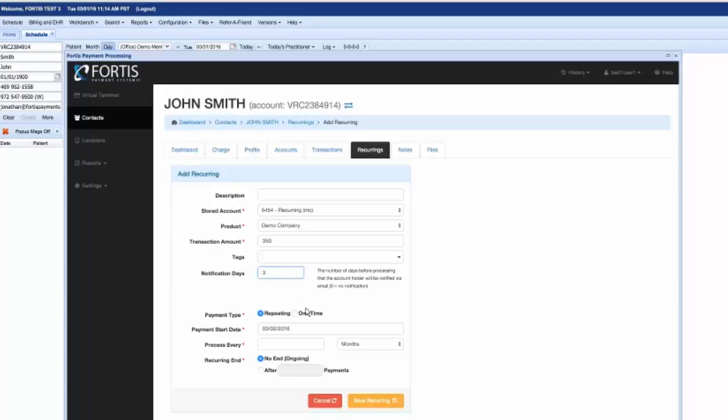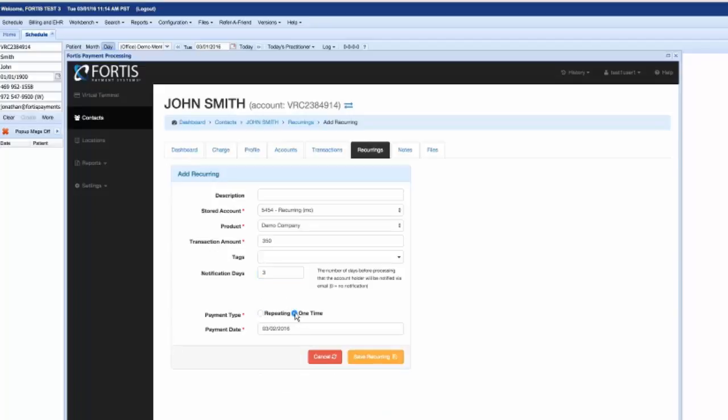Then there's 3 types of reoccurring payments you can set up. You can set up one-time payments. So this would be, let's say you need to remember to run a payment in the future. So maybe next week on the 8th, you need to run a payment for a patient. You can come into the system and set the system to have a one-time payment date in the future. It will run automatically. There's nothing you need to do. It's what we like to say, it's a set it and forget it system.